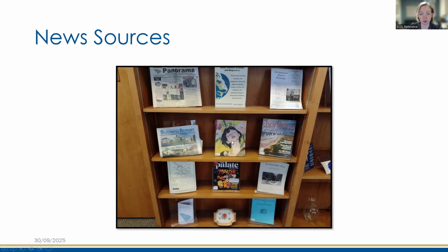Sassy is a magazine that is curated for women in South Carolina. We also have our Columbia Business Report, and we have Panorama, which is an African American publication that's a free weekly magazine that covers the Midlands, I believe. And then we have the Local Palette, which is, I forget where that is published, but it is a South Carolina magazine, and it has so many good ideas about food and all of that fun stuff.